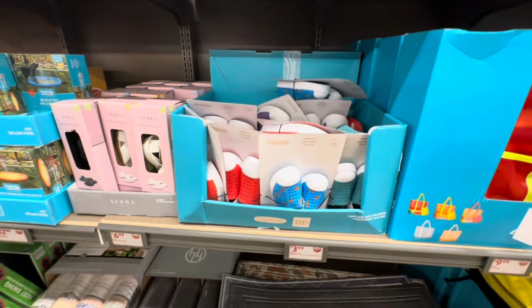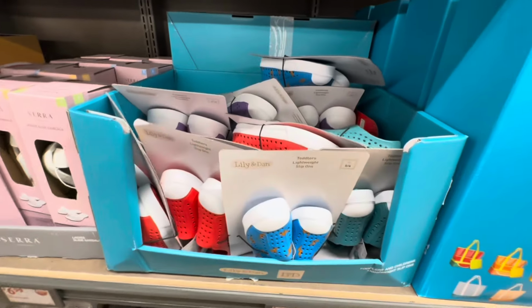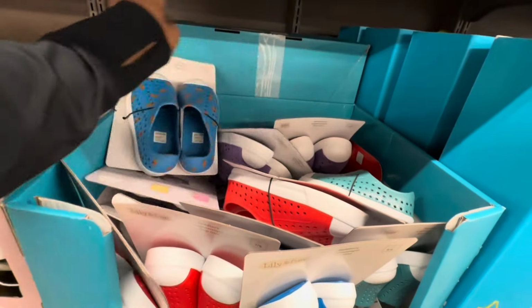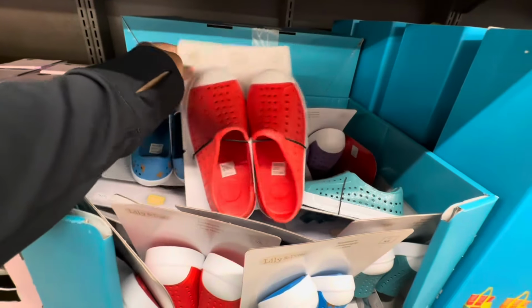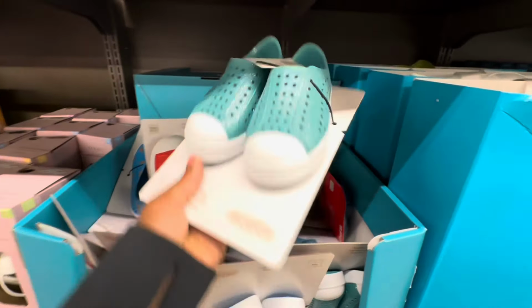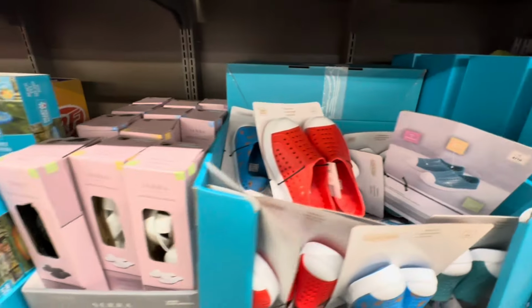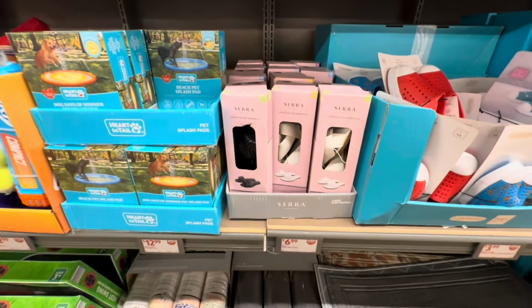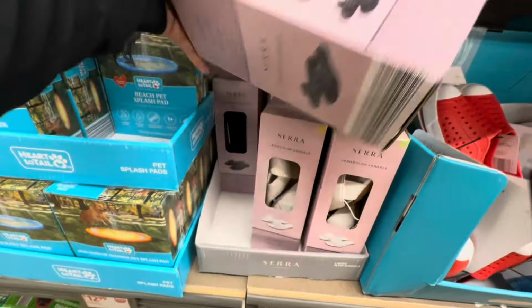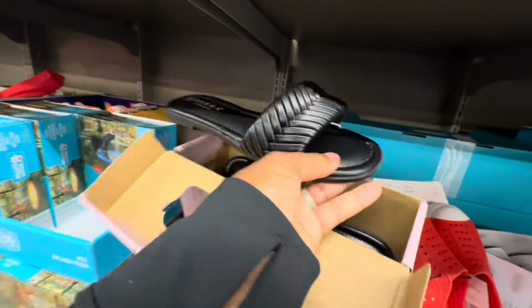Toddlers and children's lightweight slip-ons, they are $4 in purple. This blue, red, and green. Oh, this one has like a little glitter in it. Oh, that's cute. Okay, moving on to the ladies' slide sandals for $7. So this is the black pair here. Oh, yes, guys, this is nice.